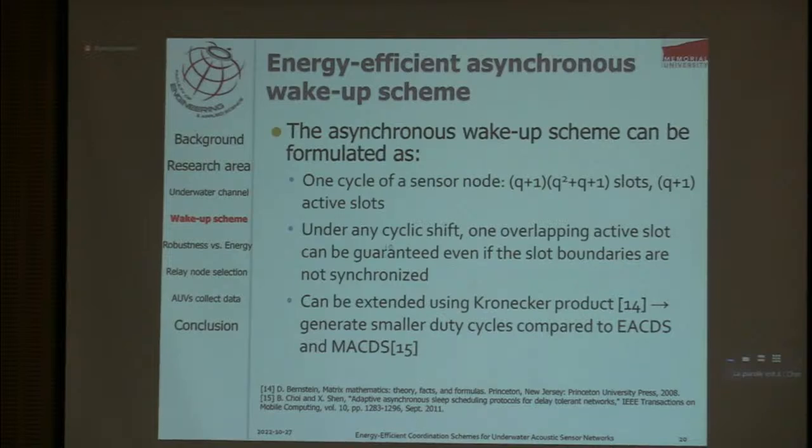Using this mechanism, for any cyclic shift, whether synchronous or asynchronous, we guarantee connectivity. Synchronous means the time slots are strictly aligned with the boundary, whereas asynchronous means they can be partially shifted. We guarantee that all nodes within the network are connected, with at least one common slot in a cycle, so any node can communicate with other nodes in the neighboring area when they wake up. We can further extend this using Kronecker products to dilute the awake slots so as to maximize the chance the node will be asleep.